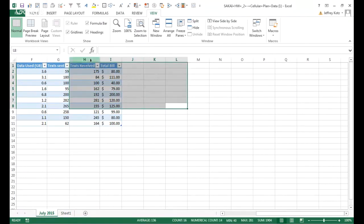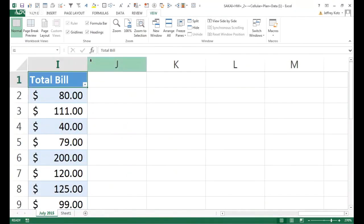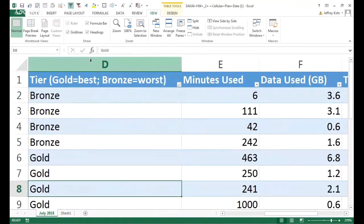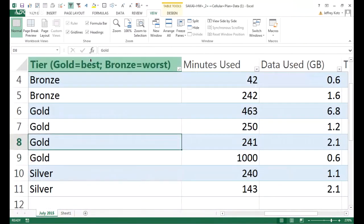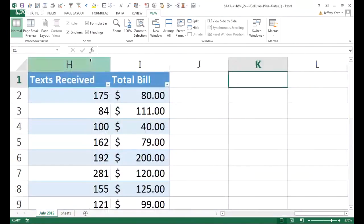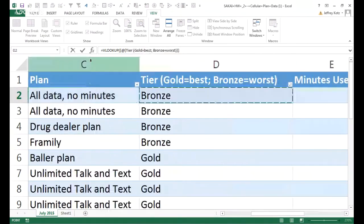And here's how I use the lookup table. I want to be able to assign these bronze a 1, gold a 3, and silver a 2 because bronze is the lowest. I use the VLOOKUP function. There are 4 arguments in here. The first thing I want to do is look up the value that's in column D, which tells me which value for the tier it is.